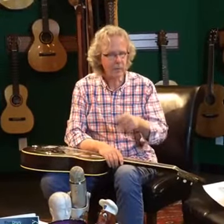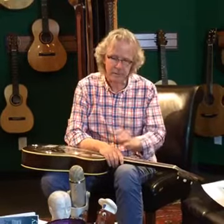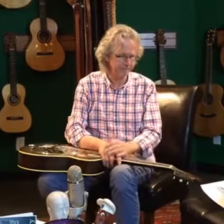Any buskers out there, any people that play on the street corners for passersby and whatnot, you could busk all four corners at the same time with this guitar. It's loud enough. So just an idea from your Uncle Stevie.